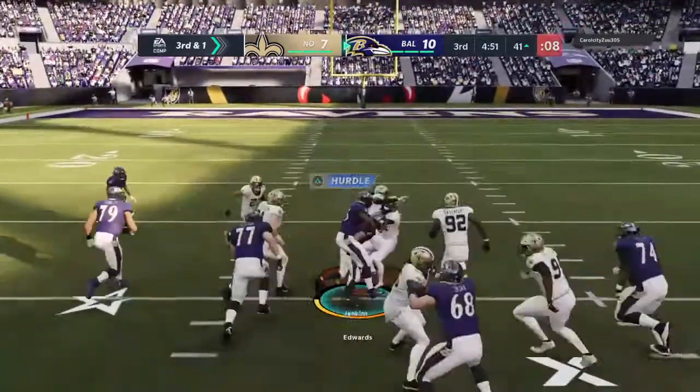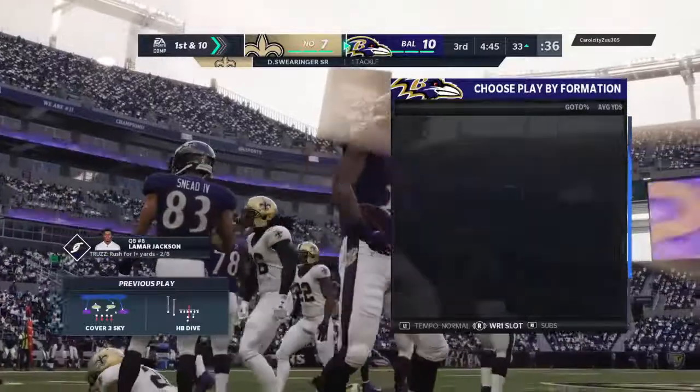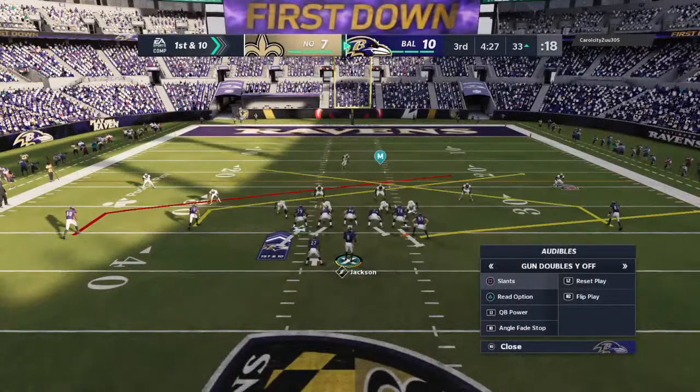They'll try and run for the first with Edwards. And he's able to get it to the 33. Good enough for a first down. 8 yards, first down as they're able to convert. So they'll come up 1st and 10 now from the 33.